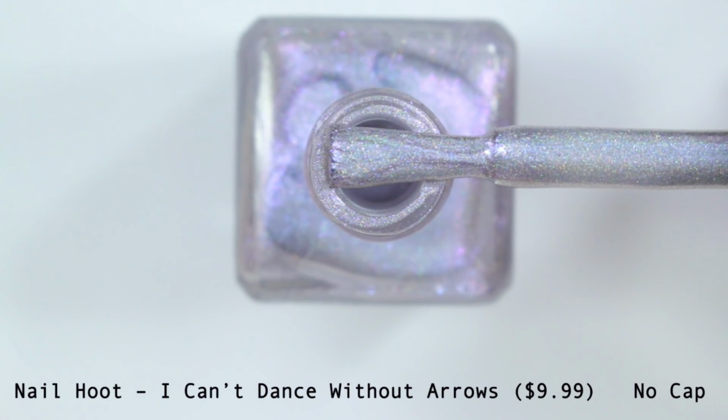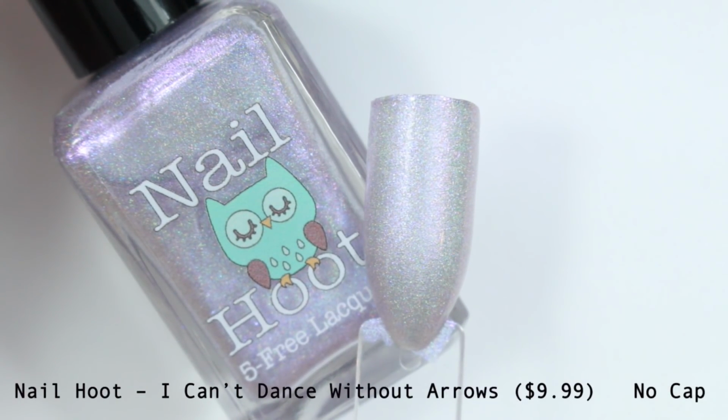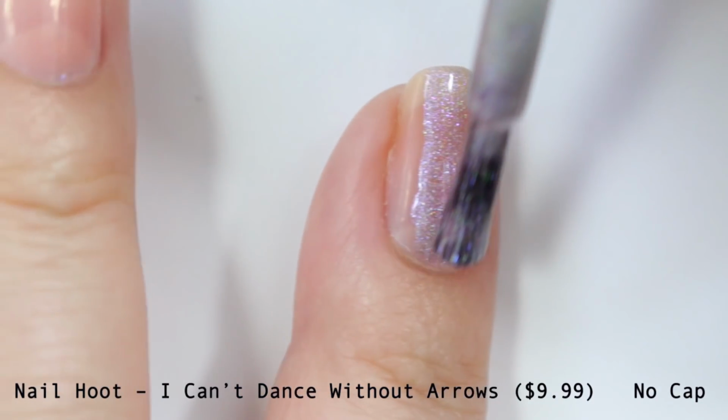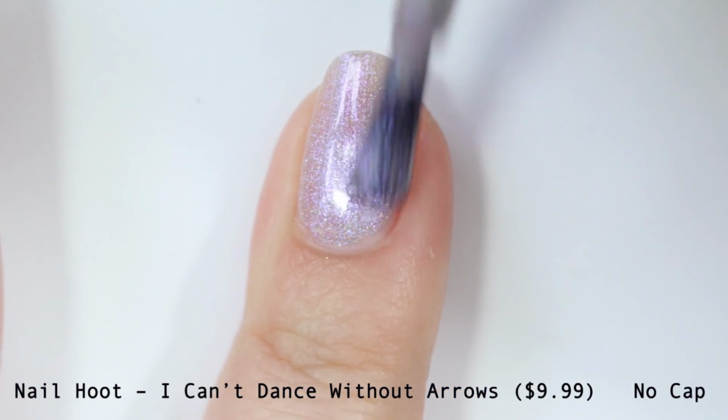I'm afraid that the camera is really not giving it justice, but just know that the pink and purple shimmer in here is very striking and it is very noticeable on the nail, even though it might not be as noticeable on camera. The formula on this is absolutely smooth and flawless.